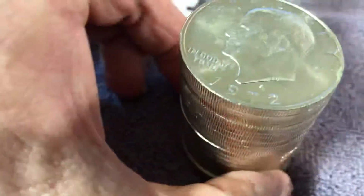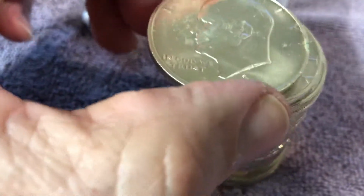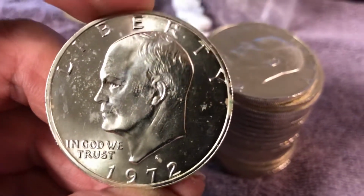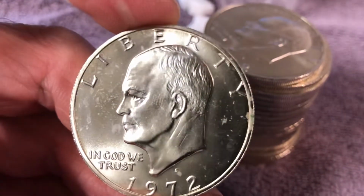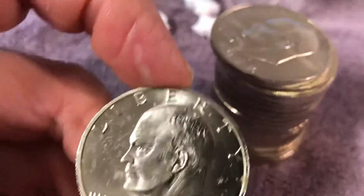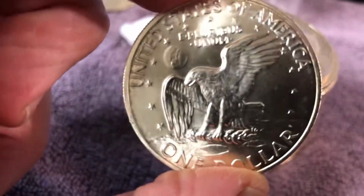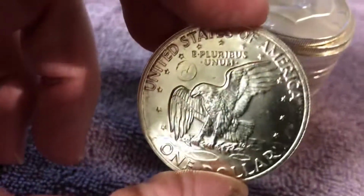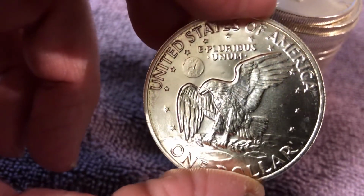Now, some of these in the other roll, they had quite a few spots and things on them. I will be checking these for some varieties. There is some doubling and some repunch mint marks, things like that, that I've heard about. So, it had to take this person a while to collect all these. That's all I can say.